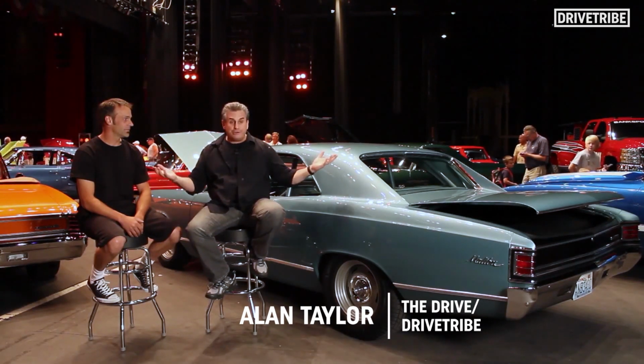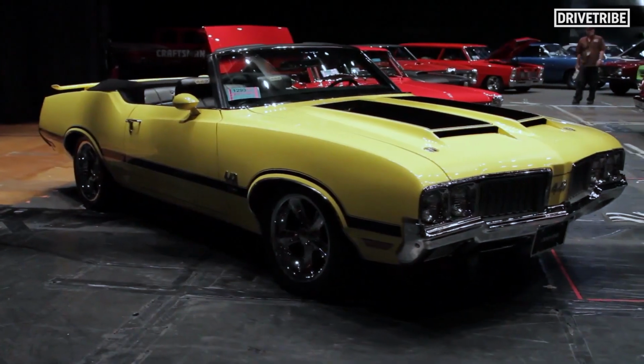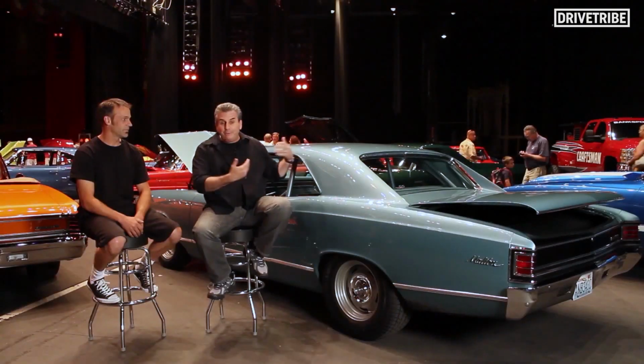Well, here we are at Hot August Nights. I'm Alan Taylor. This is the Grand Marshals Award car show, my car show. I picked all these cars. Each one has a little something in it for me. Again, here's another Chevelle that I had one in high school.